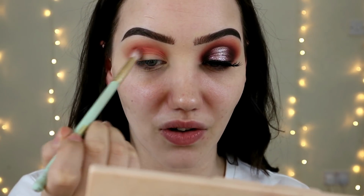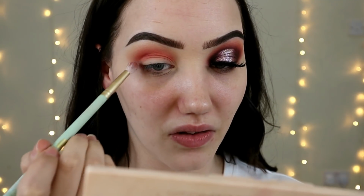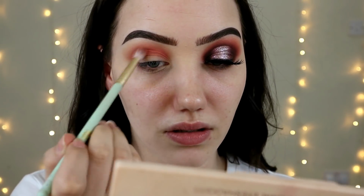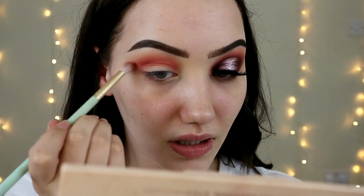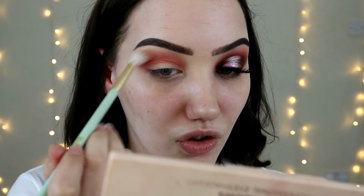But still, I'm using the general shape and colorway as my inspiration, so definitely go and check her out on Instagram. I will obviously link her down below. Isn't this palette insanely pigmented? How is it £10? Trying to see how far I pulled it out on the other side, I'm not sure. And then I'm going to go back in with that peach and just make sure it's not too harsh.